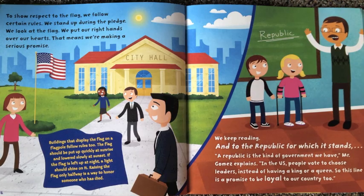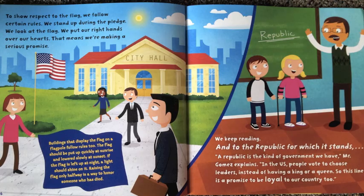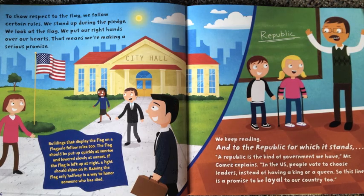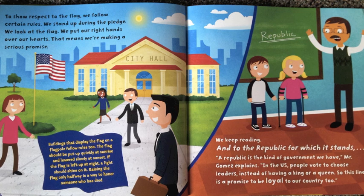To show respect to the flag, we follow certain rules. We stand up during the pledge. We look at the flag. We put our right hands over our hearts. That means we're making a serious promise.